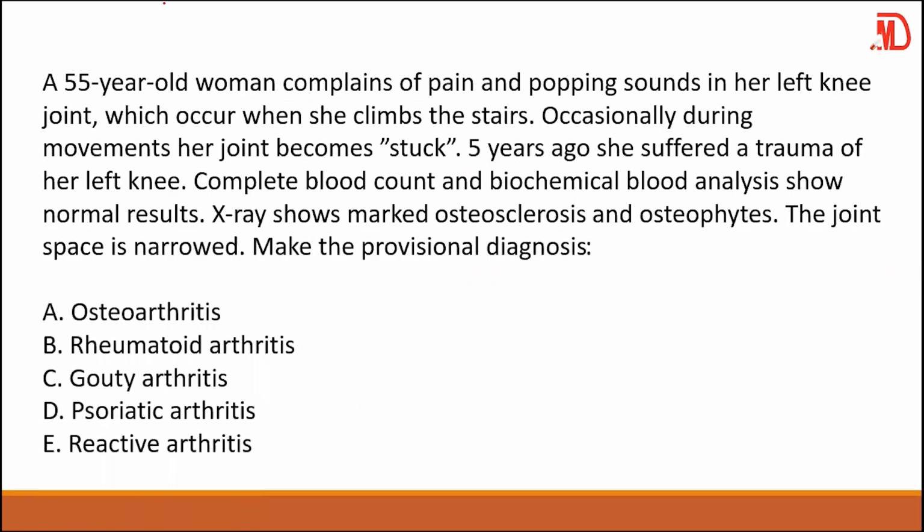A 55-year-old woman complains of pain and popping sounds in her left knee joint, which occur when she climbs the stairs. Occasionally, during movement, her joint becomes stuck. Five years ago, she suffered a trauma on her left knee. Complete blood count and biochemical analysis show normal results.